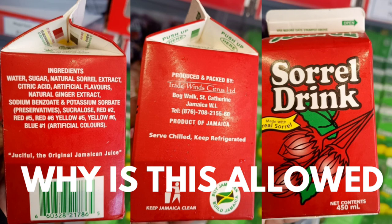What is the purpose why they would put these artificial colors in a drink that is highly pigmented? Why? And somehow people don't see this as a red flag. This is just unbelievable. People, we need to pray and pay attention to these labels. Let us pray and say glory be to the Most High.